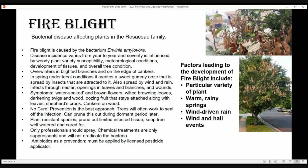Regarding any sprays, enlist the professionals. If you're going to use chemical treatments, these are going to suppress the bacteria, but they won't kill it. As I think we're all aware, antibiotics kill bacteria, but even in this case, antibiotics are going to be more of a prevention, and they have to be applied by a licensed pesticide applicator.